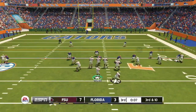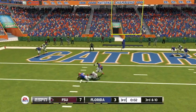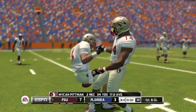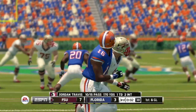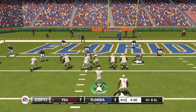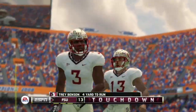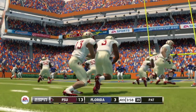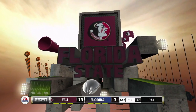It is now 3rd and 10 for Florida State, and Travis has time in the pocket and works the middle of the field, and he gets it to his receiver for that huge gain, and they take it inside the 5, right around the 3-yard line, setting up Florida State for a 1st and goal. Here on 1st and goal, Florida State will feed their running back Benson, who gets a block up front and takes it into the end zone, giving Florida State a 14-3 lead over Florida with 3:58 left here in the fourth quarter.